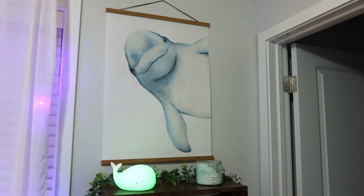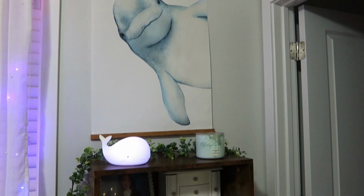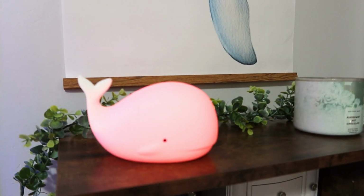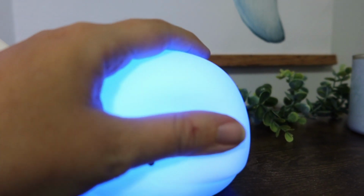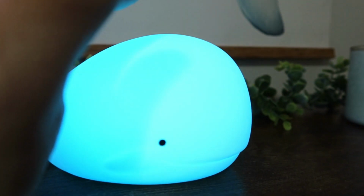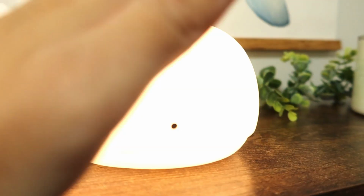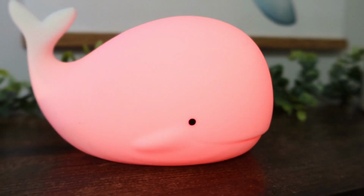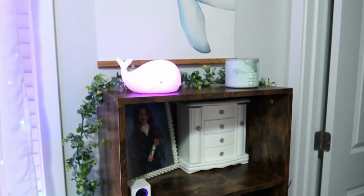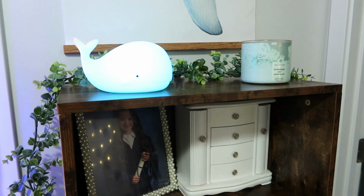And then over here, we put a beluga whale picture that we got off of Temu and the frames from Amazon. And I just think it turned out really, really cute. And then we also got this little whale that turns colors. It's kind of a silicone whale, but you can tap it to turn it off, or tap it again and it will go to just white, or you tap it again and it goes to the different colors. And I just thought that was such a cute addition to her room and tied in with the theme.